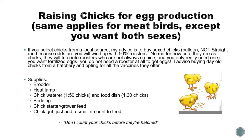And then the supplies that you need include a brooder, some type of containment system for your chicks, a heat lamp, a waterer, and a food dish. Bedding, chick starter, grower feed, and chick grit are the main things that you would be picking up at the feed store.